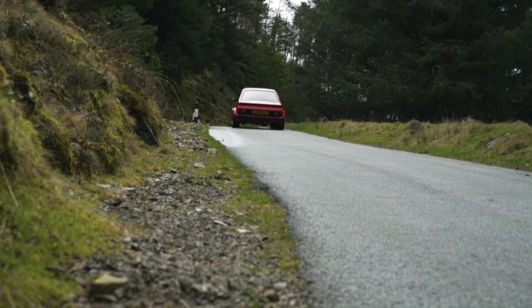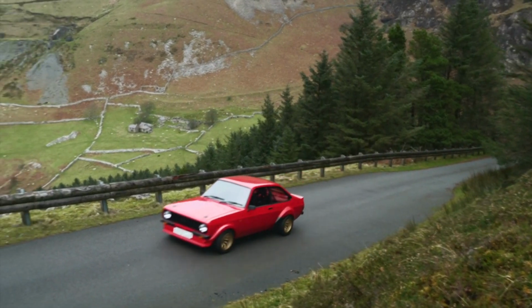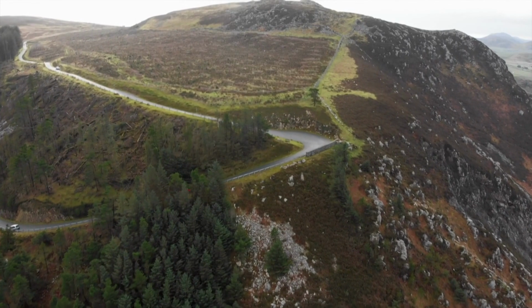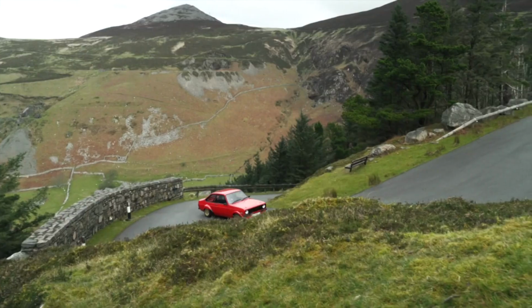Sequential gearboxes, power steering and huge LSD axles are all on the options list too. So whether you want a new classic for Sunday afternoons or a fully blown rally car, MST can build your dream classic.